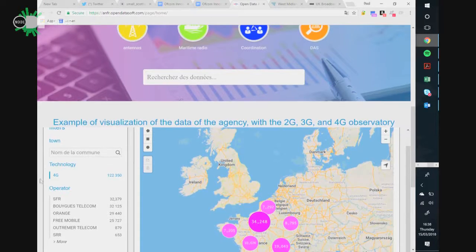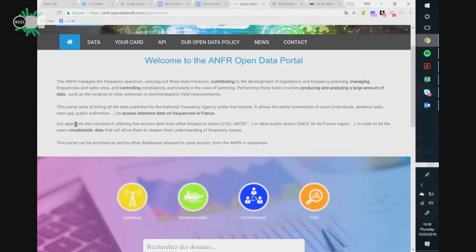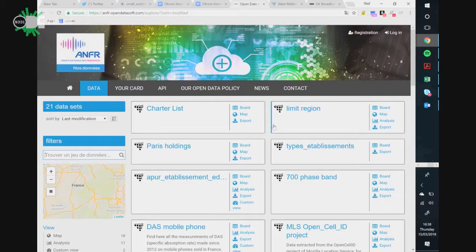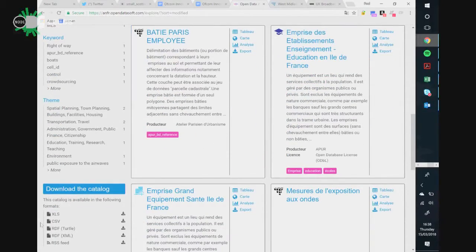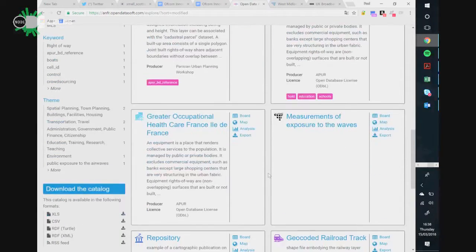This is on the homepage. If I go to the actual data cards, I'll show you that in a little bit more detail. So again, we've got the same sort of format of being able to navigate through the different filters. Everything is downloadable in all the different formats. People are asking about JSON and XLS and XML and all of the different standard formats. That's all available.